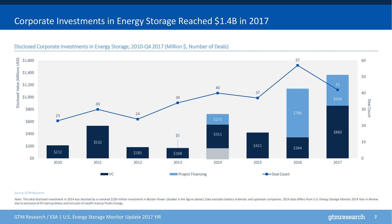Corporate investments is another area that GTM Research tracks closely, along with M&A. And in 2017, corporate investments in storage reached $1.4 billion. 63% of this total came from VC investments, and this amounts overall to a 20% growth from 2016, when roughly $1.1 billion was invested. Something that's notable, though, is 2017 saw a 37% drop in project financing, though VC investment more than doubled year over year. The biggest VC deal in 2017 was $400 million invested in a company called Microvast by CITIC Securities, and the largest project financing deal in 2017 was a $250 million financing facility to support solar plus storage.